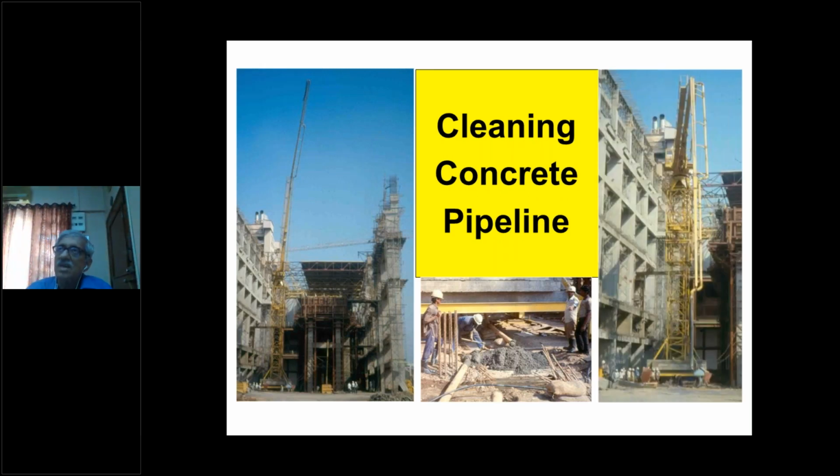Now we come to almost the end of the lecture. The last operation, just like in concrete, the last operation is curing, and it's very important that people forget to do it. But concrete to some extent will tolerate it. Your cleaning of the concrete pipeline, you can never forget to do it because the next day you won't be able to pump the concrete.